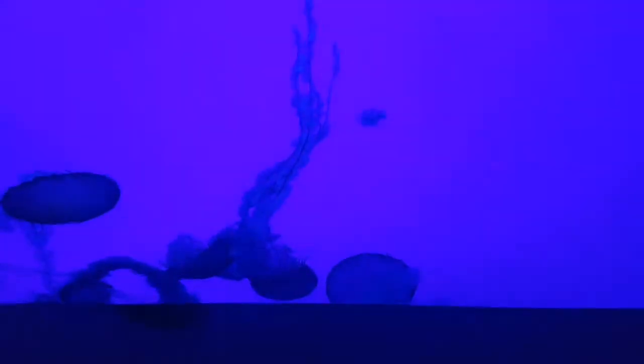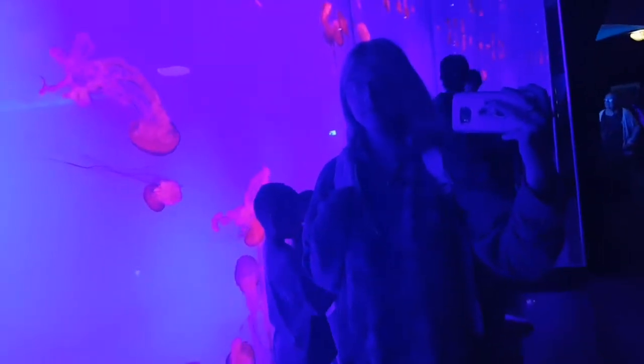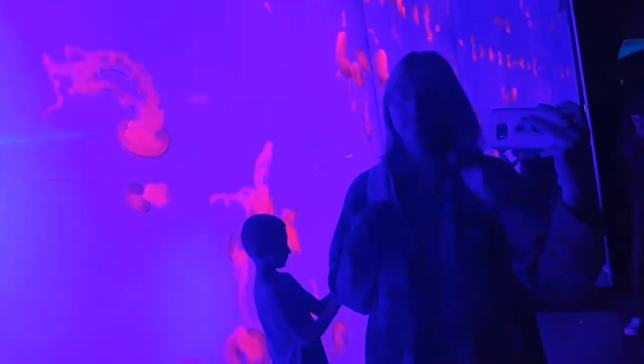Oh, the floor. In reality, it's purple, but it looks blue. Hola. It's a mirror image. You were told not to use flash. What's this for? It's all jellies. Can we step on it? Oh yeah, we can. It's a jellyfish floor. There's a jelly right there. I'm good. I'm done stepping on it.